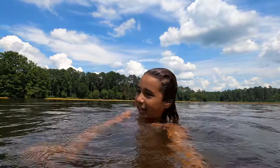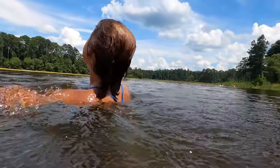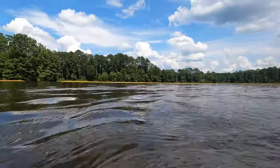So today, we're going to be talking about this wonderful lake. So as you can see, we're in the lake. You could swim here, but you cannot go past those yellow outlines.